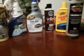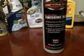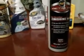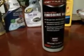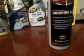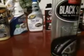Or you might have to use your professional products. Depends on what it is, man. Might have to break out the professional detailer's compound. Then you might end it off with this, a polish. It depends on what you gotta use. But the tires could be something as simple as this.